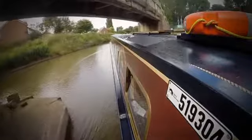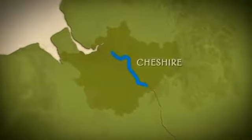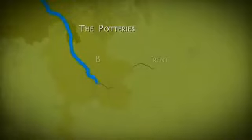And here we are, on the first leg of our journey, heading south through Cheshire on the Trent and Mersey Canal. We'll be passing through the potteries, and we should end up in Burton-on-Trent.